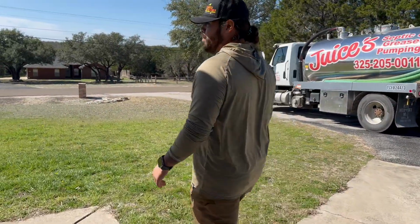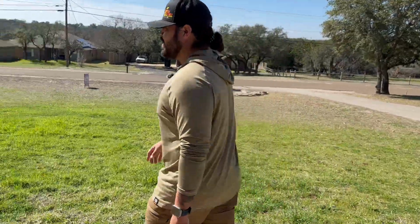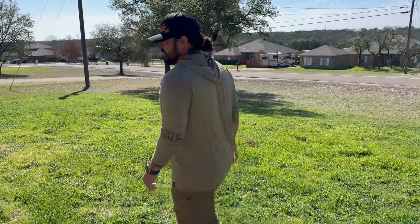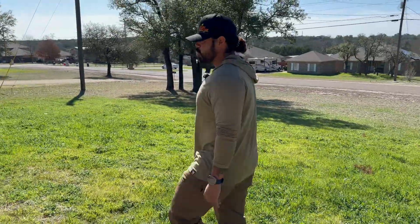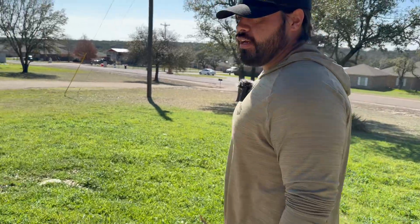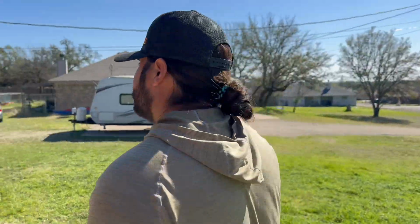Just right off the rip, it is springtime, so we've been getting rain here in Texas, so all the grass is green. It's really easy to find the septic tank when you're going through a drought because the only strip of green you'll see is where the drain field is. So right now we're walking around.